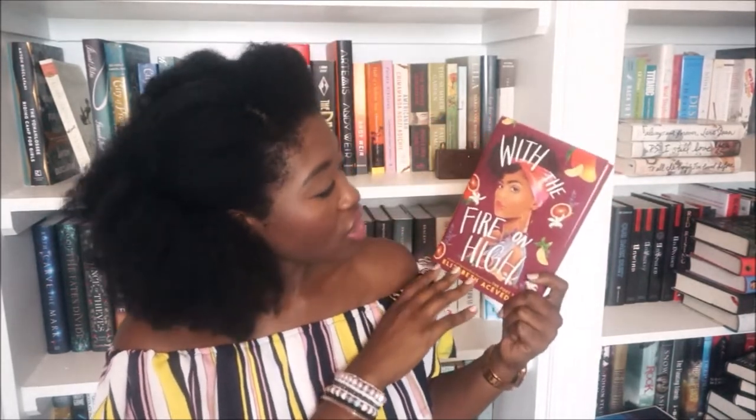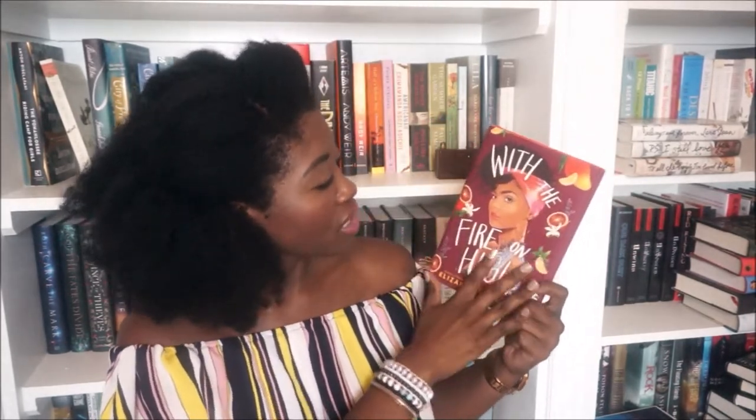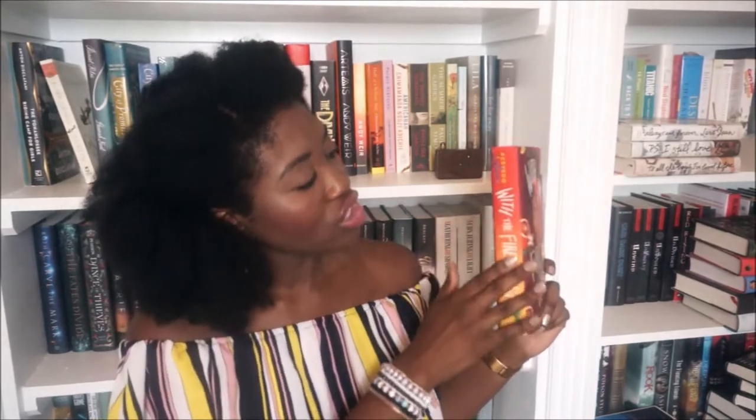It's absolutely stunning. I love the colors, you know, this maroon bleeding into the colors of the fruits, bleeding into this orange and this red. It's perfection. The fruits on the back, I mean, I am freaking obsessed with this cover. I love to just look at it. Again, it really drew me to wanting to buy the book.